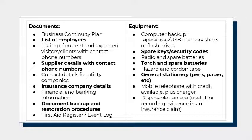A list of your current and expected clients or visitors with their contact numbers so that you can get in touch with them should you be required to. Key suppliers you might want to consider if you've got any food and beverage requirements or any physical supplies that are coming into your business on a regular basis. Include those supplier details and your policy numbers with them, or your account numbers with them, so that you can get in touch and pause any deliveries that you may need to.